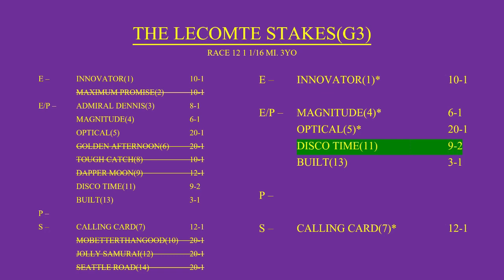So, Innovator with the back class, and this horse has two-turn pedigree. I think he's one that you can use underneath. Obviously, if he tries to take him all the way, I think that probably is going to do him in. But I just have a feeling they're going to try to rate him a little bit, and then who knows? I mean, may have a possibility.